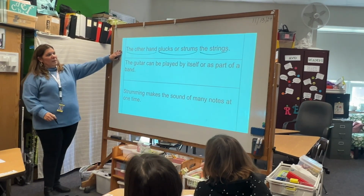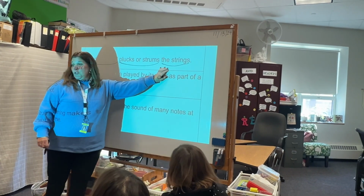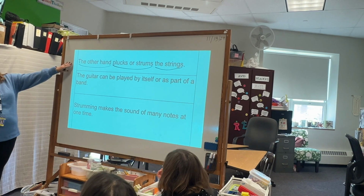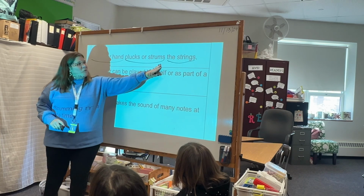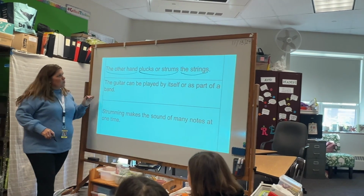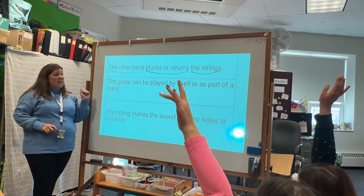So what's happening? What is it doing? And then to what or with what? So please read this one with me. You ready? 1, 2, 3. The other hand plucks or strums the strings. Does anyone notice some words in that sentence that have blends in those words? There's a lot of words that have blends there.